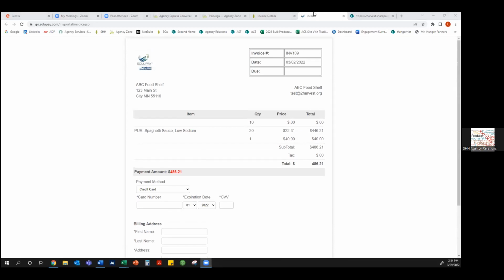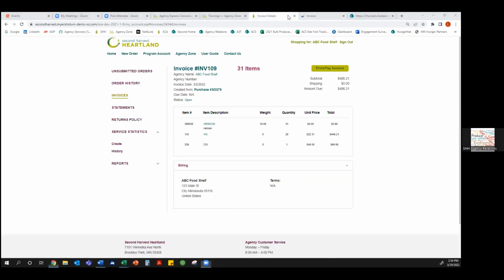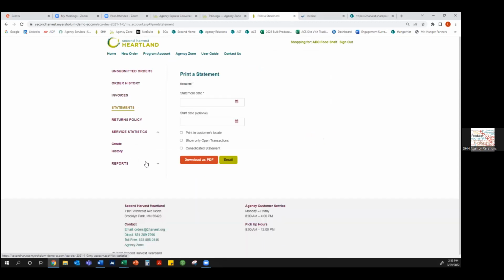Now, if we would like to look at the statement specifically, I'm going to go ahead and get us into the statement tab. So if we want to generate a monthly statement, I'm going to go ahead and click on statements here. And this will bring me into this screen here. So to view, print, or pay a statement, what we want to do is go ahead and enter the last day of the month that we would like to view the statement for. So for example, if I wanted to view my March 2022 statements, what I would want to do is go ahead and click on March 31st.